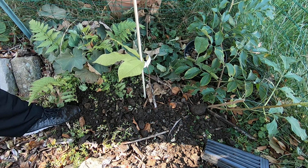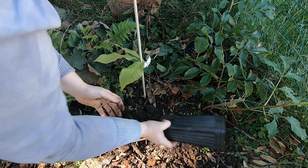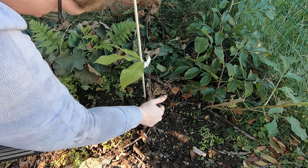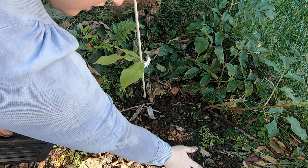Alright, I have pawpaw. I really hope these ones live. And I also have some random wild strawberry growing back here that's actually gonna fruit, it looks like. Awesome. Alright. It is currently October 17th, I think.